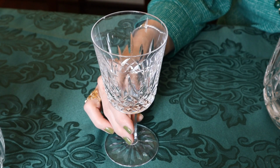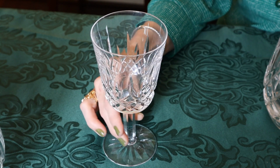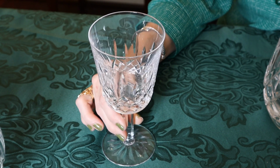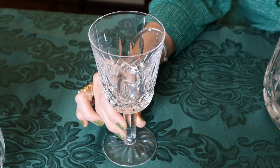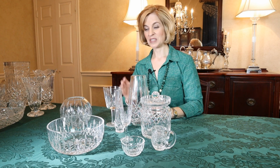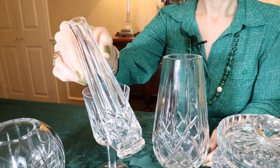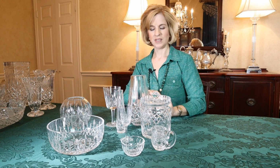The Lismore goblet is the most recognizable piece in the collection, and this you probably have seen in magazines and on tables if you've been a guest in someone's home. And with 14 hours of labor that go into each glass, it is quite something. It's always a good idea to have extra vases on hand, especially a bud vase that you could place a rose from your garden in, set it on a side table, and I like the tapered shape of these.